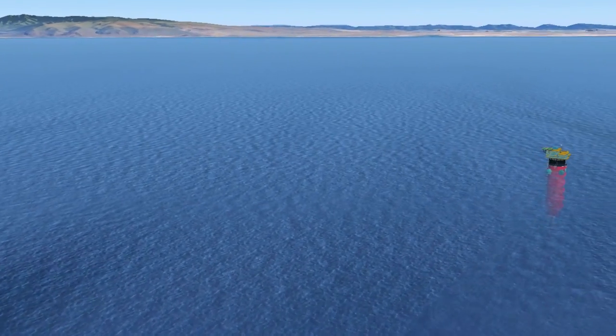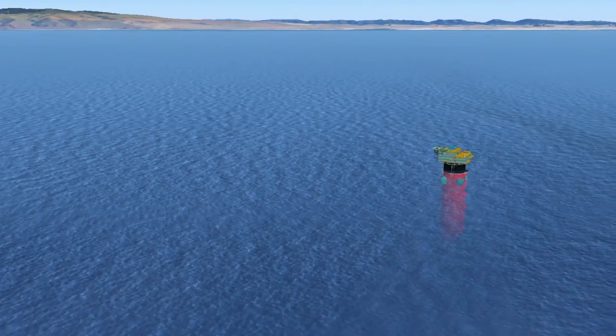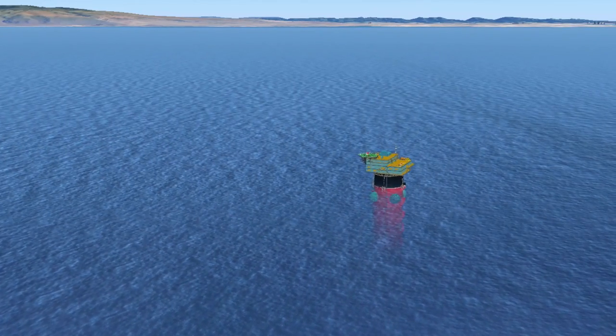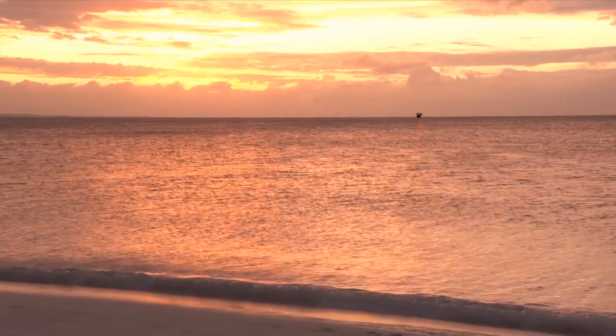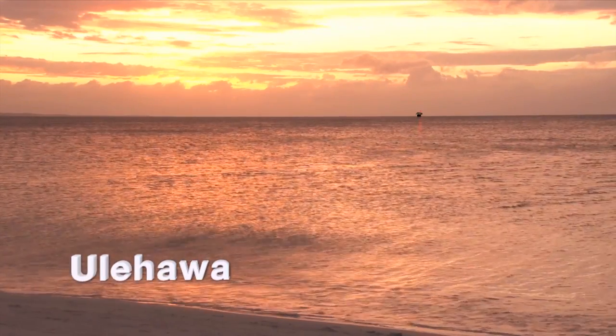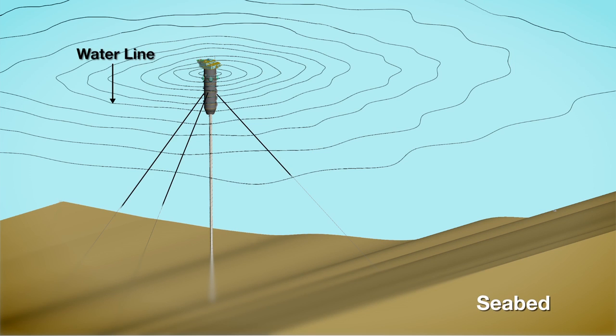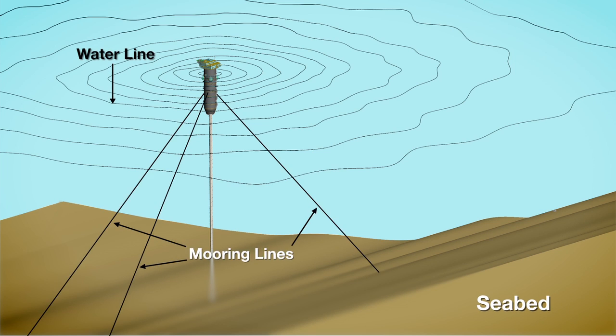The equipment is housed in a floating spar, similar to those used in the offshore oil industry. But unlike offshore oil rigs, the OTEC International plant does not bore into and extract anything from the seabed. The spar is simply connected to the ocean floor at about 3,000 feet using a 12-point mooring system. The mooring anchors will be set into the seabed to ensure strength and survivability.